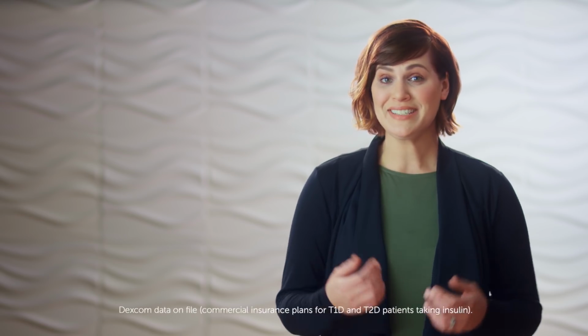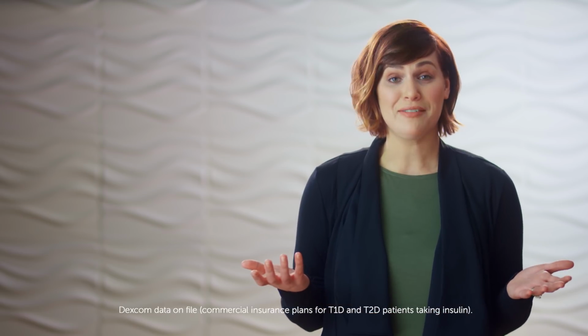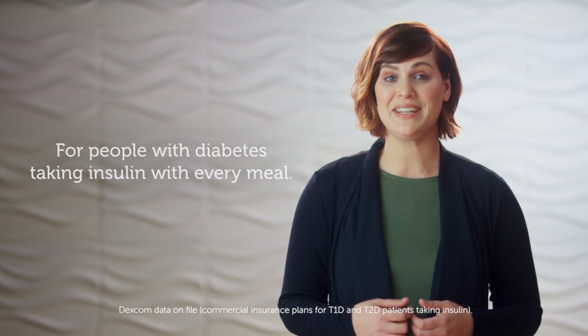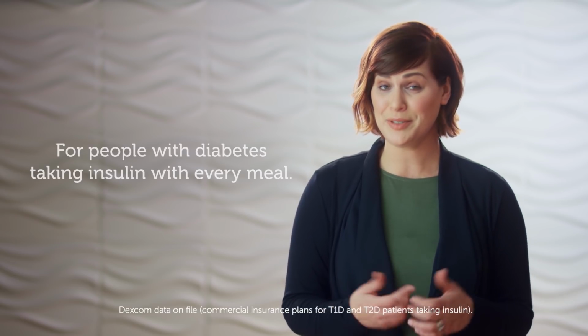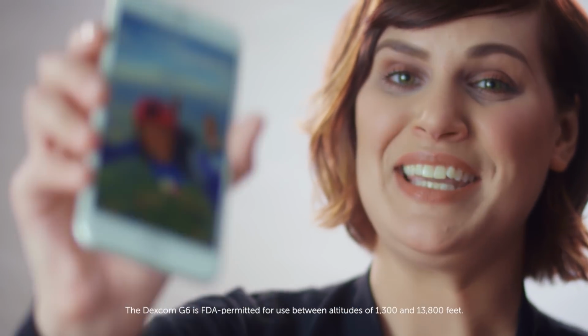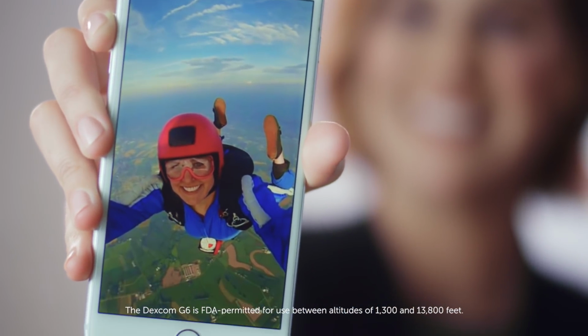Do you have type 1 diabetes? Do you have commercial coverage? Then it's highly likely that you're covered. And if you have type 2 diabetes and are on intensive insulin therapy, you may be covered as well. The Dexcom G6 lets you make diabetes treatment decisions that help keep you in range, so you manage your life and keep doing the things you love.